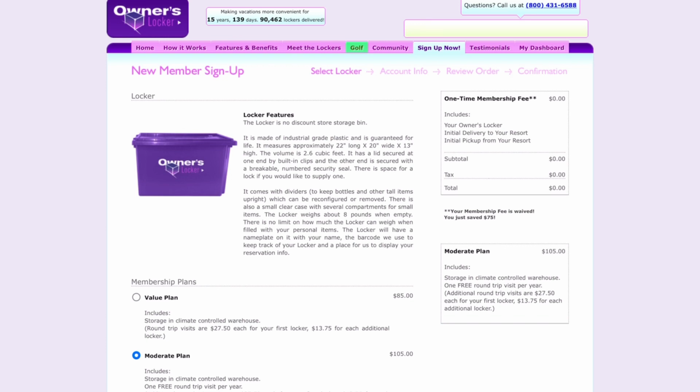You do have an initial $75 membership fee. It says there the locker weighs 8 pounds when empty. There is no limit on how much the locker can weigh when filled with personal items. The locker will have a nameplate on it with your name, a barcode they use to keep track of the locker and place it safely, and a place for you to display your reservation. So yeah, it's really good.